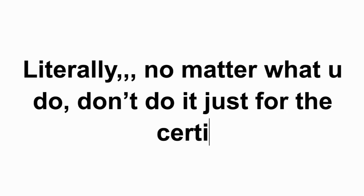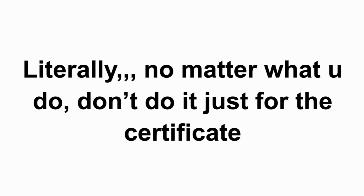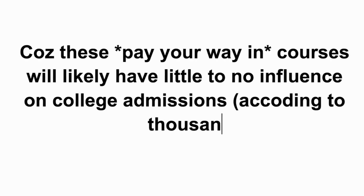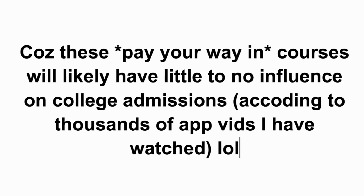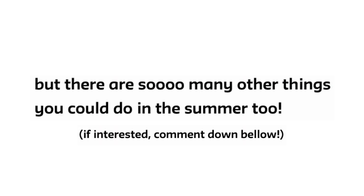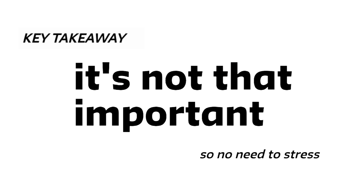I would like to stress to not do this for the certificate, because the point of this course is that you should learn and have passion for it. Also, just getting a certificate doesn't really automatically grant you entry into a certain school, or even into Parsons itself. The point of the certificate is as a motivation and as a way for a university to recognize that you have completed some kind of course related to your major, for example. It's definitely not that important.